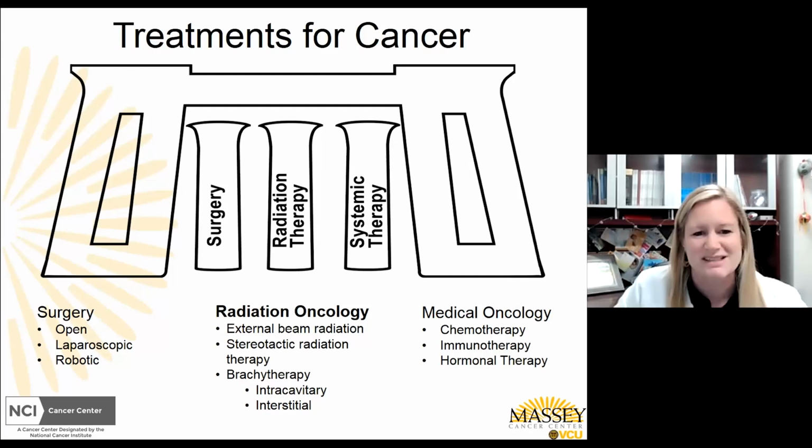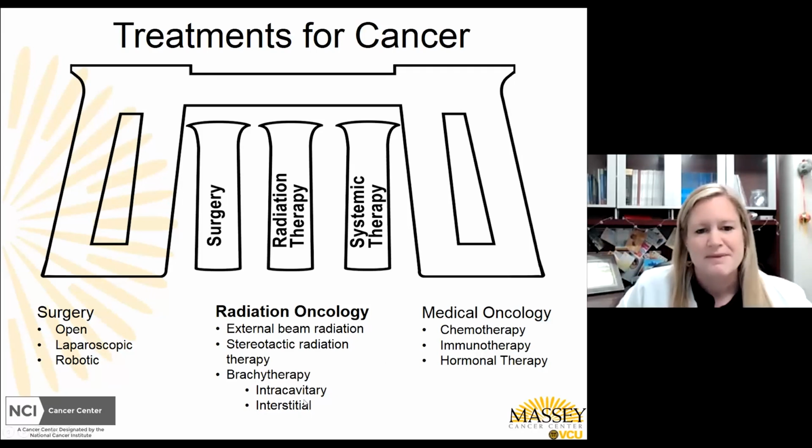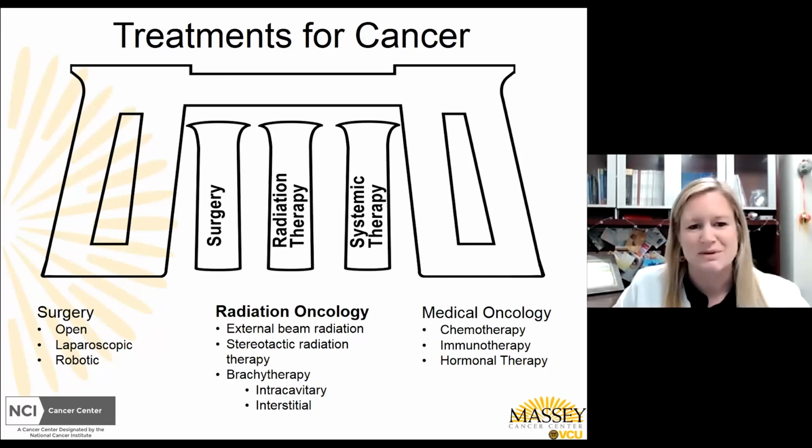Stereotactic radiation is a newer technique and has specific indications where we might pinpoint on something very small. It's typically treatment that's given at a higher dose per treatment and in lower numbers of treatment. We'll also talk a bit about brachytherapy, and that just means radiation given at a short distance. So it's where we might put a radioactive source next to a tumor. And here at Massey, that's one of the things that we really specialize in for many different types of cancers.